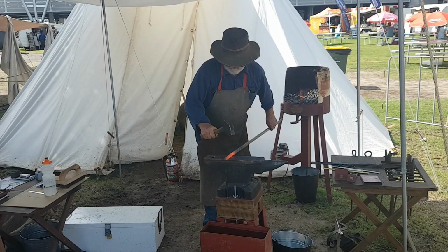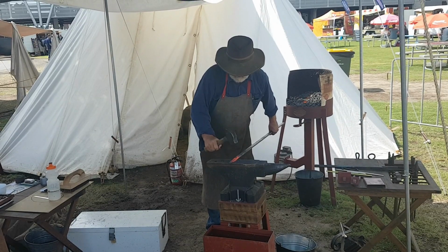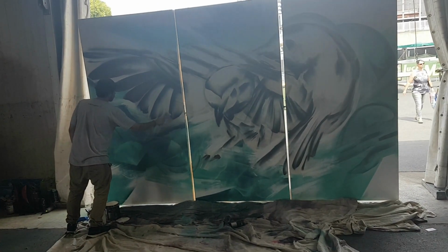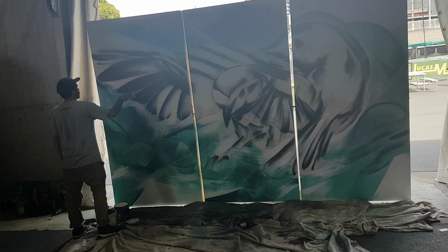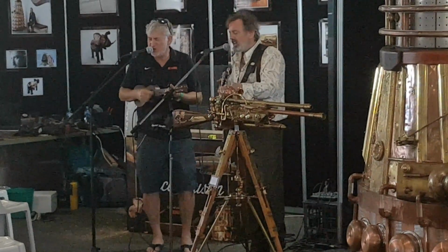There were a few other crafts and artisans throughout. This guy's outside, there were a few inside, so you might want to check those out. There was even this guy doing a painting. There was even a little bit of entertainment.